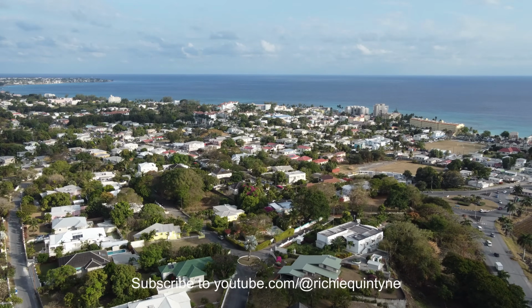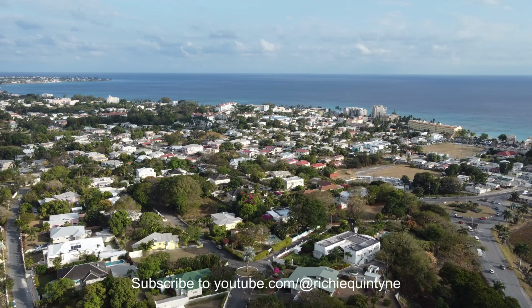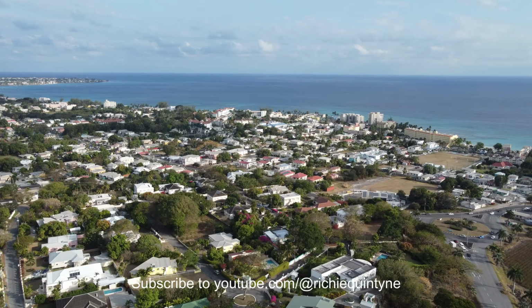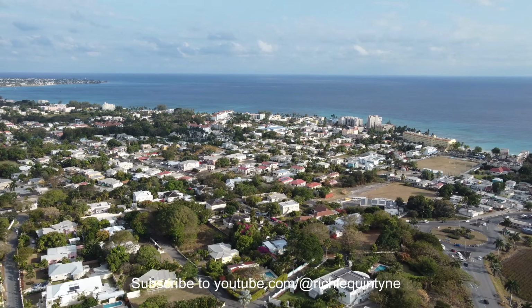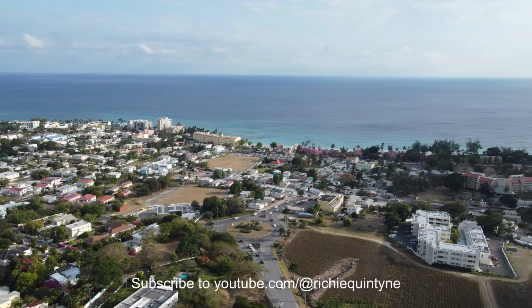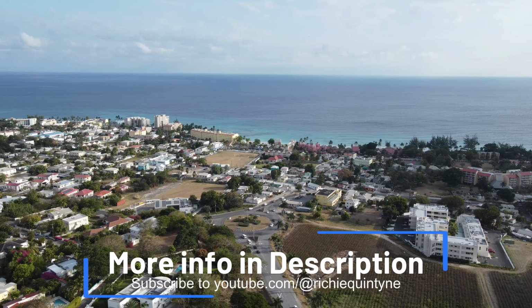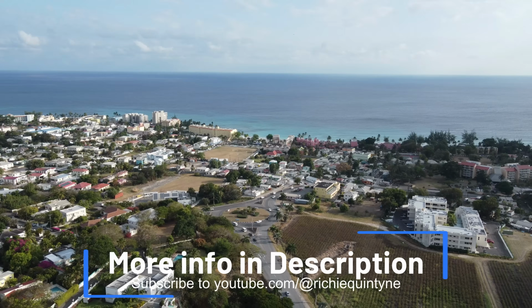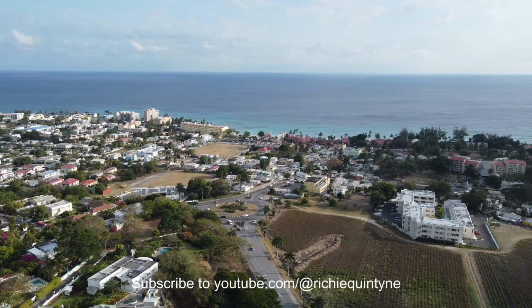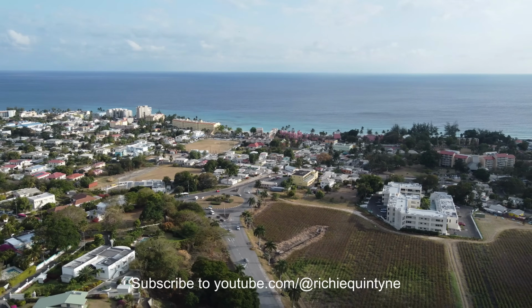So yeah, I'm gonna just leave y'all with a little bit of music. I'm gonna be back and forth if I see anything to point out. But all over here is pretty much residential that you're looking at. Back to Top Rock Roundabout. Harmony Hall Green is the white building in the right corner. Over there is St. Lawrence Gap again.